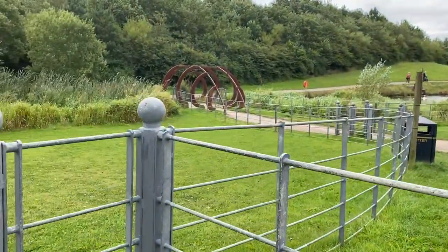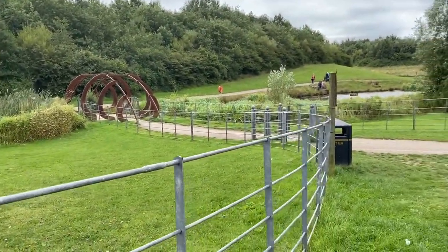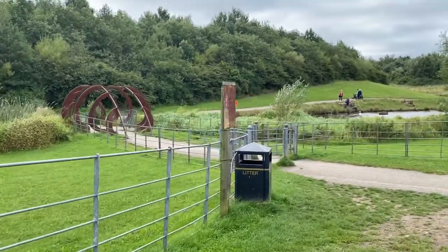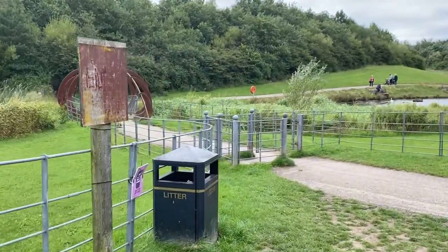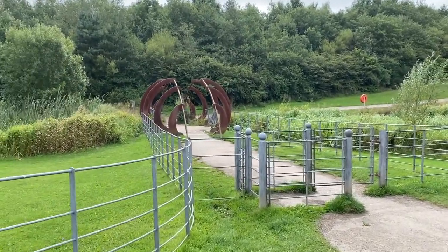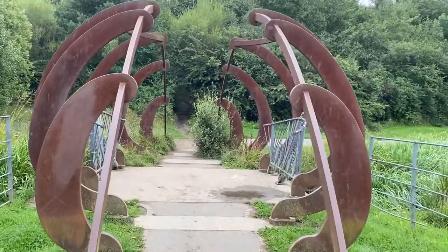Right, well, I can get the bridge very quickly now before anybody else comes along. And that's the bridge. I want to get a still of that as well, so I'll have to stop in a second and get that. There we go. Don't know what it's made of, but there we go. Back in a bit. It's a strange bridge.